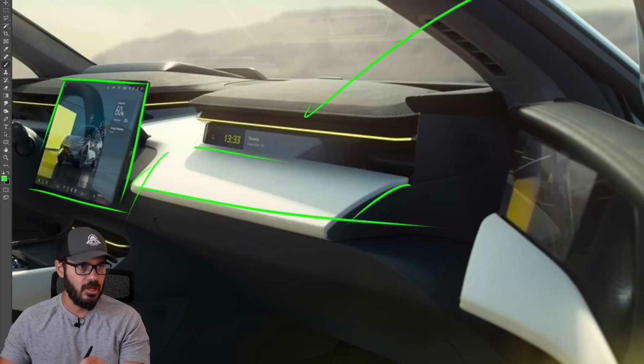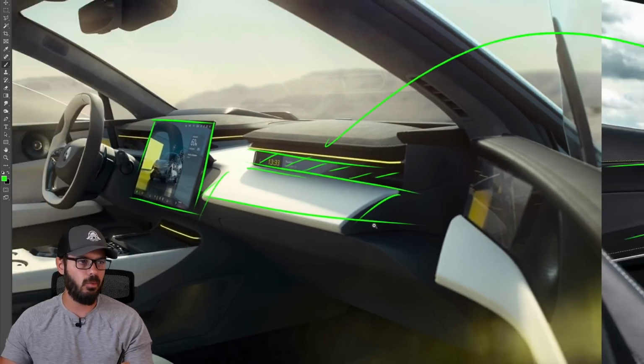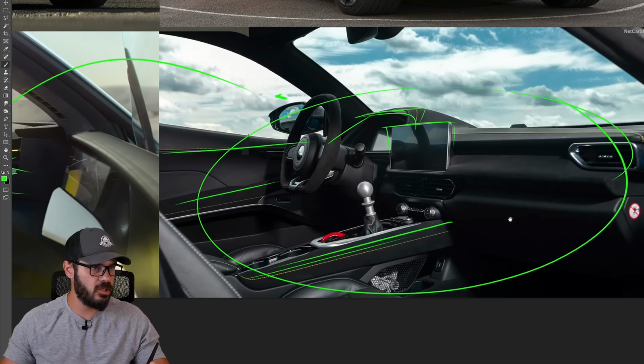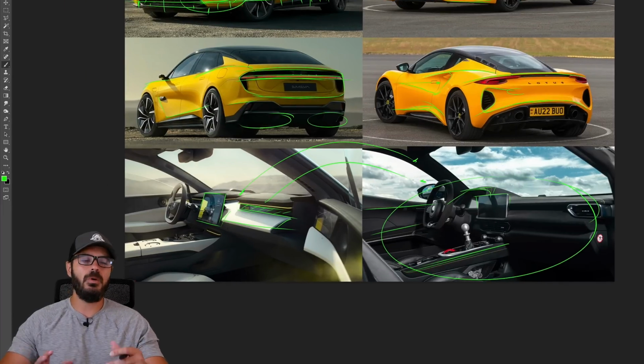Yes, we have another little display here. I think this whole thing is probably a big display where the passenger can see all the data coming from the gauge cluster. But which one would you prefer to sit in for a long time? Which one feels more inviting? To me, every single time when you compare an EV to an internal combustion engine, it's always going to be the internal combustion engine.